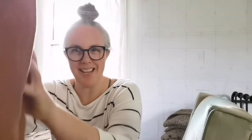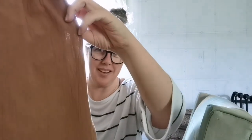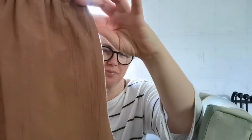And then today I also just finished another pair, this time using cotton gauze in this almost brown. You can't really tell from the sun, can you? Maybe right there you can. That's probably more the color. And if I get a little bit closer, I don't know if you can tell, it's really textured. It's a cotton gauze, so super light. And again, it's the Owen, and they're just comfy because it's elastic.